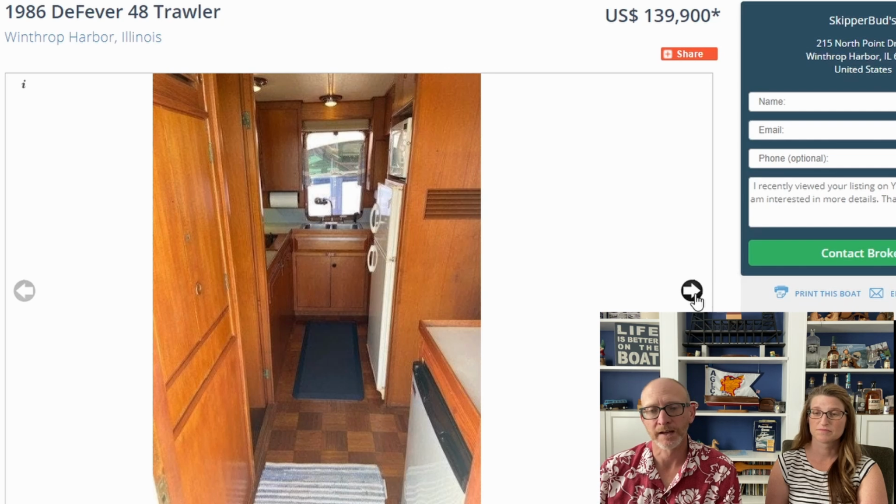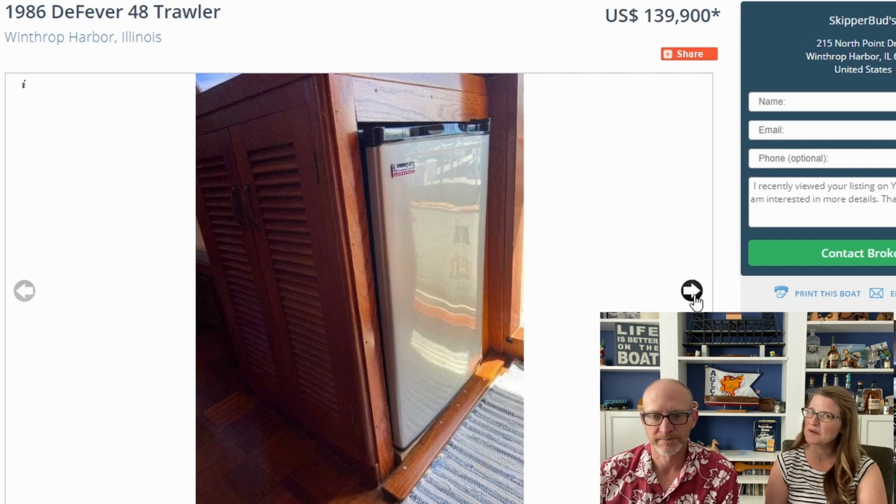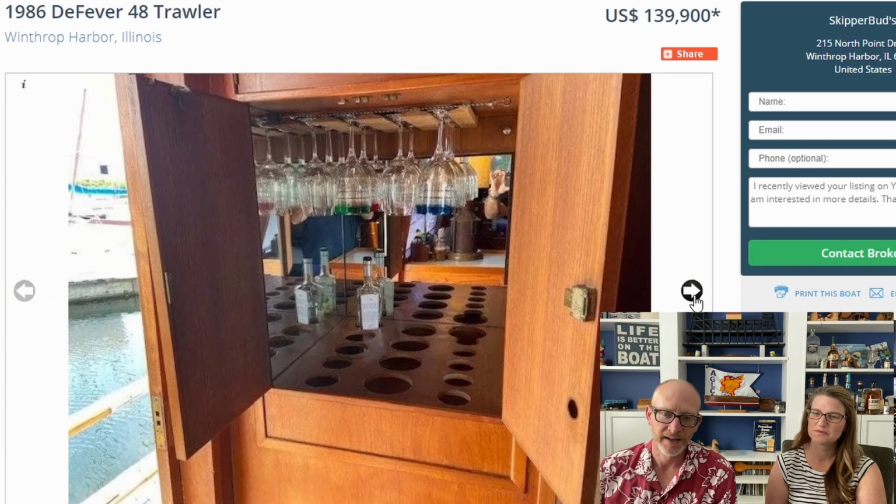This is the ocean crossing boat that you want with a big water. I don't want to cross the ocean, so no. It's certainly cute. That's cool. Bar area.